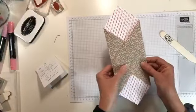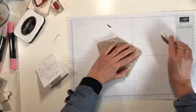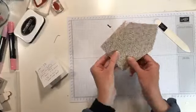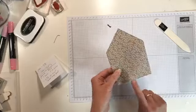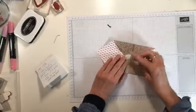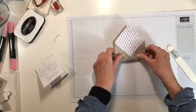Okay, then on your scoring, we're going to fold it right in half. Okay, and press those seams really well. So now you've got it folded in half and you've got a little house shape, right? So that's 1, 2, 3, 4, 5, a little pentagon. And then we're just using those lines that we scored as our folds, right?